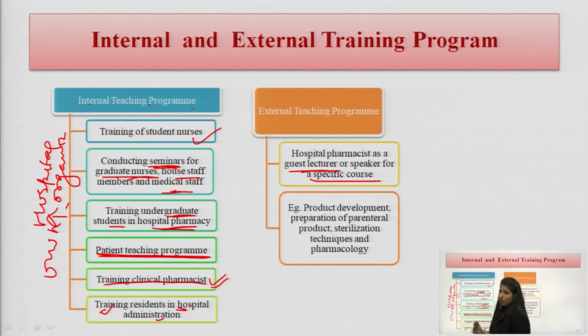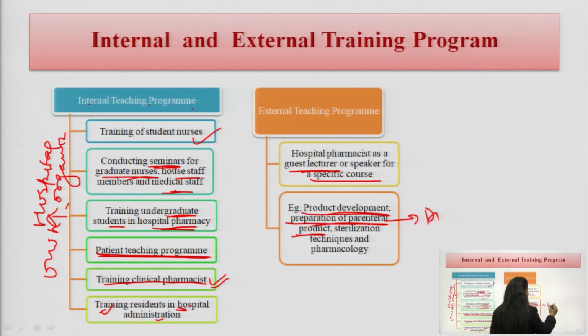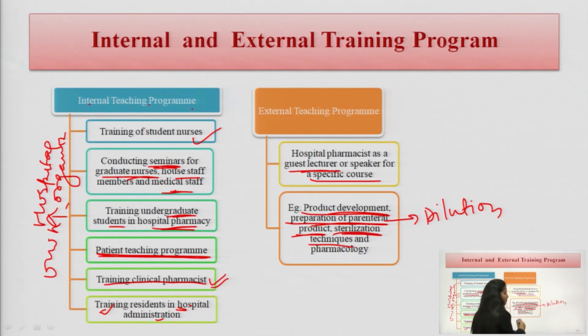And these specific courses could be, for example: product development, preparation of parenteral products, how to prepare parenteral products, as I told you, for the dilution. Sterilization, as some new sterilization techniques are coming, and the pharmacology of a new drug, what they have taken from the clinical trials.